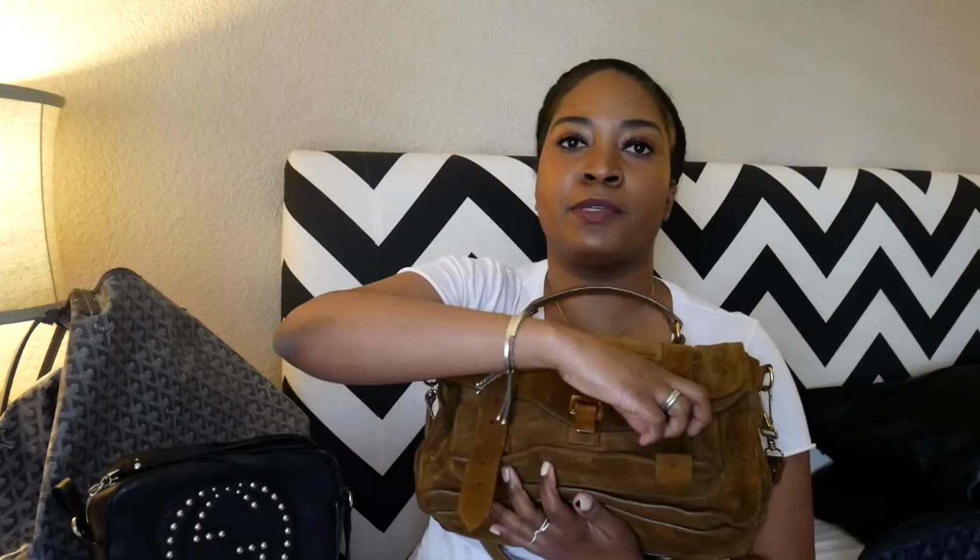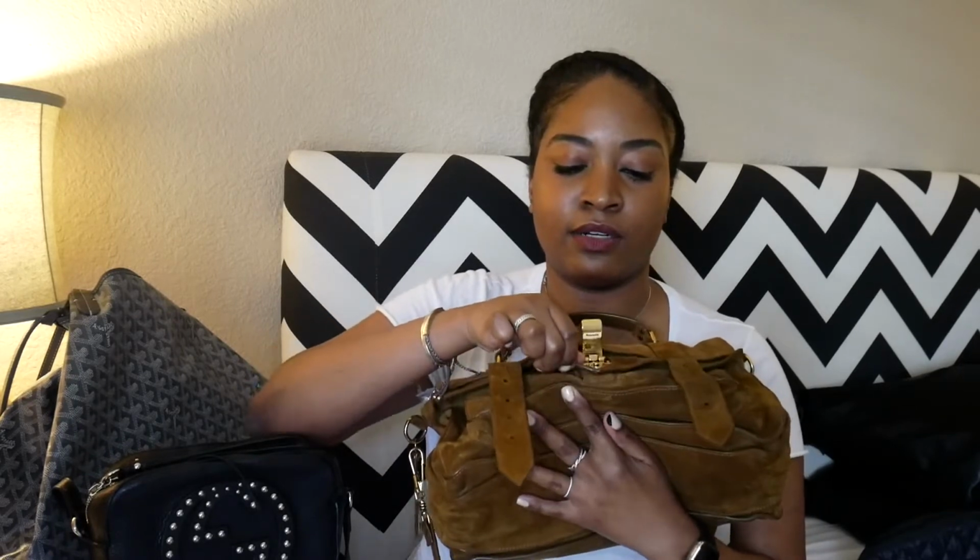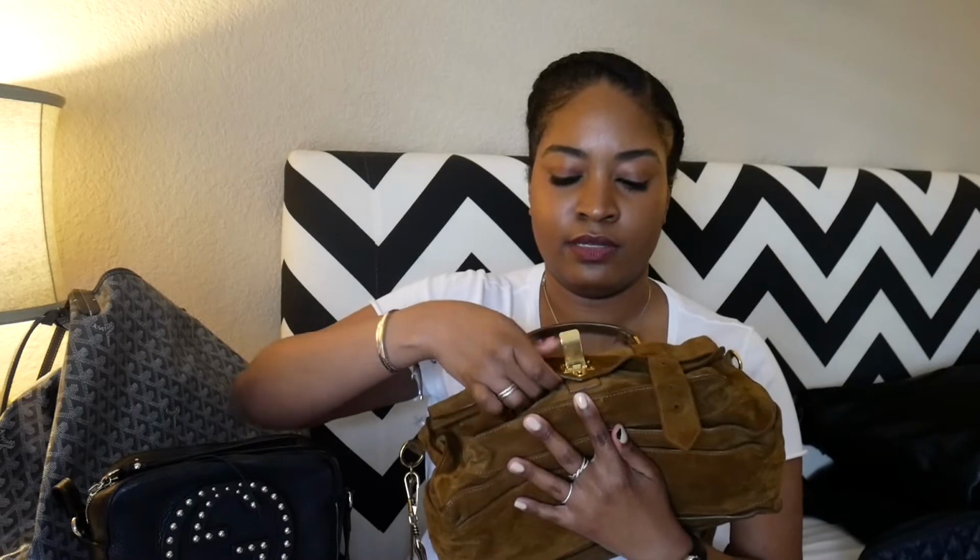It has a back zipper that I love for, oh, it's stuck. My fabric is caught right there in my zipper. But it has that zipper there, and I put my phone and things in there. It clasps, so at first I thought I was going to hate this part of the bag because it has these two belt straps here. Then it has a clasp that also has a little button in there.